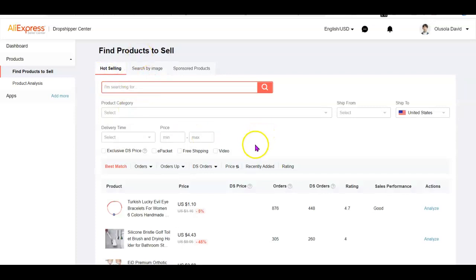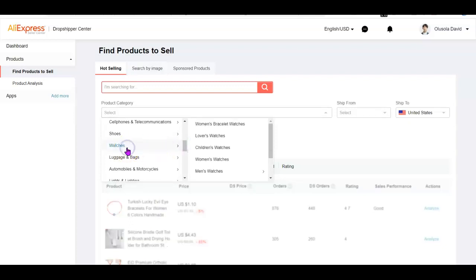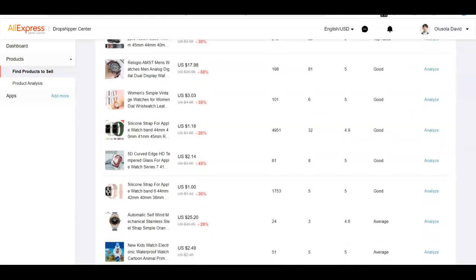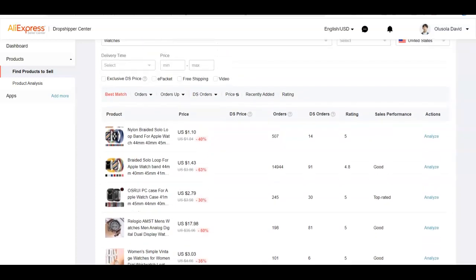It's going to bring out a list of hot selling products that people are actually selling on AliExpress. To narrow it down, you can also click on product categories. From here, this is men clothing. Just scroll down and choose the niche that interests you. Once you click on it, it's going to bring out the list of hot selling products that you can actually buy, then ship to your country and start selling as your e-commerce product.